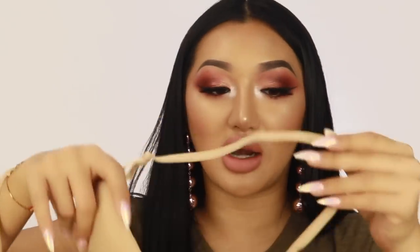What I also like is that the strap is detachable, so you can also put them as a racer back. So if you've got a dress that you don't want to show the arm bits, if you put it as a racer back, you can also hide the straps.